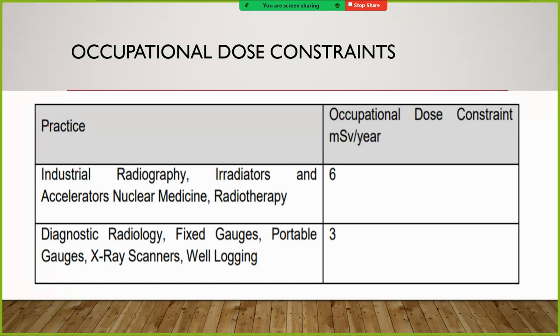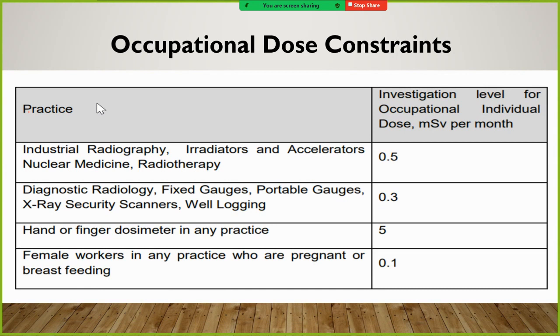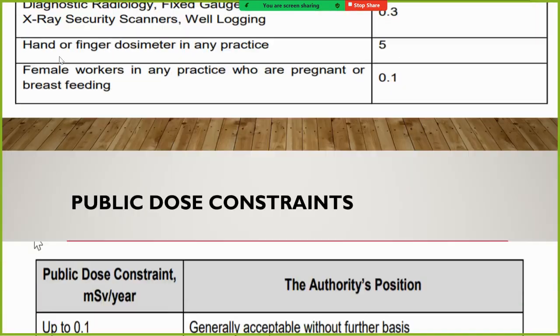And if you reach this value, an investigation should be done. For diagnostic radiology, 3 millisievert per year. Per month, if you are working in radiotherapy or nuclear medicine, 0.5 millisievert per month. For diagnostic radiology, 0.3 millisievert per month. For hand or finger dosimeters, it's 5 millisievert per month. For female workers, in any practice, who are pregnant or breastfeeding, 0.1 millisievert per month.